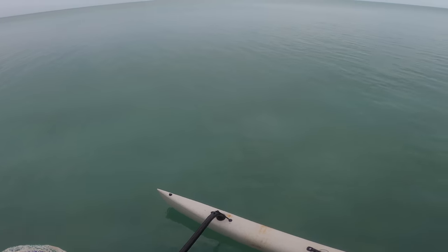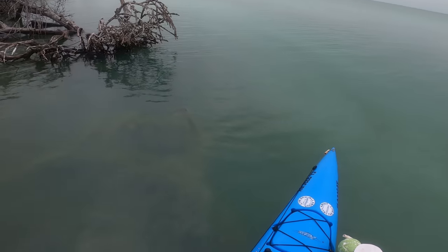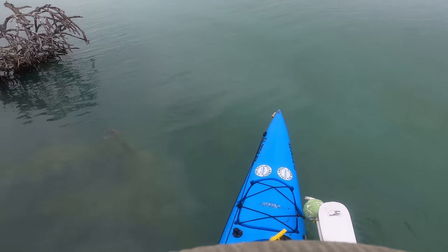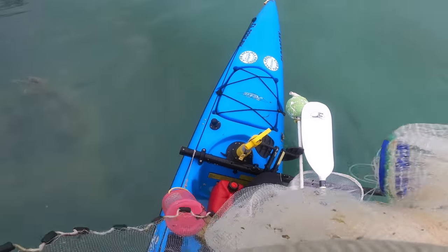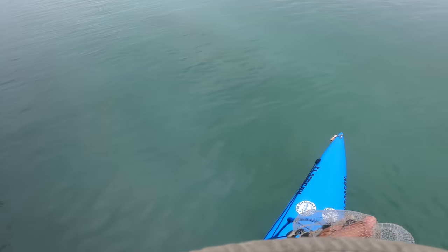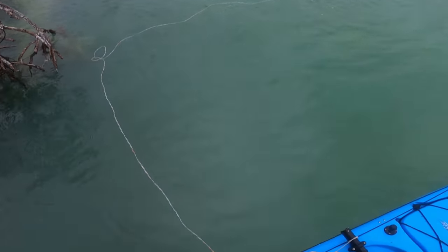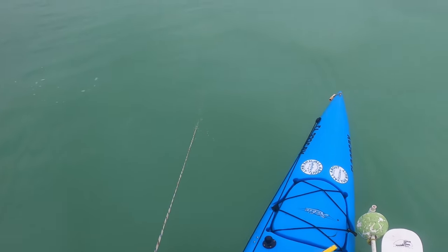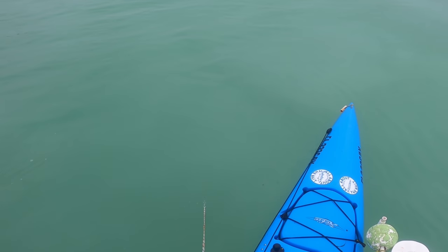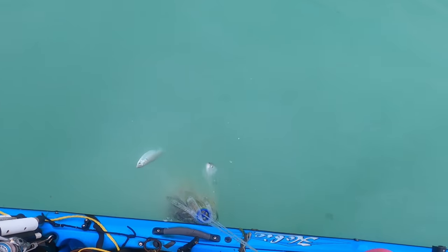So this area's got a bunch of mudded, you can see them running, so they're in this pocket here, so I should be able to throw on them even though it's deep. Yeah, we'll do a test throw just to see. I think I got them. I think I got them. I see flashes. Feels heavy. I see flashes. Yeah!